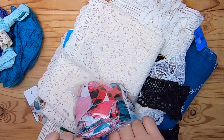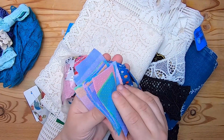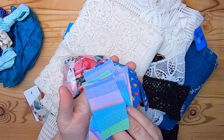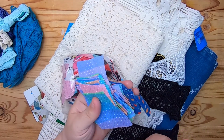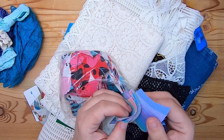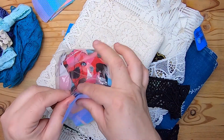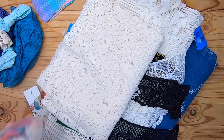And then there are also some blue tones and purpley rainbow kind of tones, and these will be good, I think, for some journals that I have coming up. I actually should set a stack of these aside for those journals because they'll be perfect. So I'll just set those there and I'll keep the rest in here and put it in my little fabric stash over here.